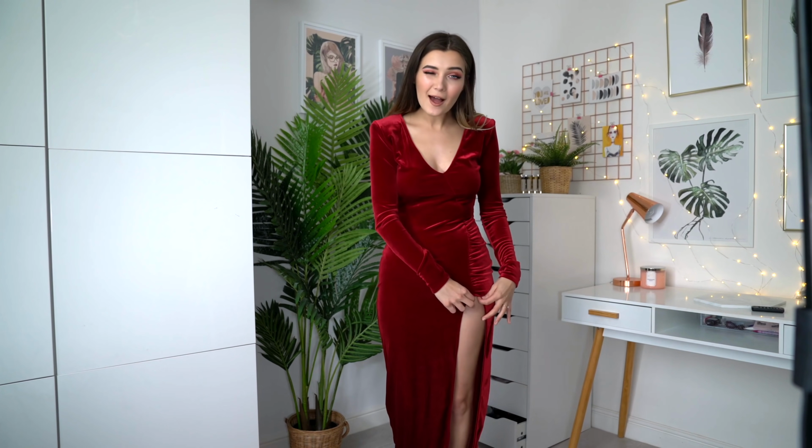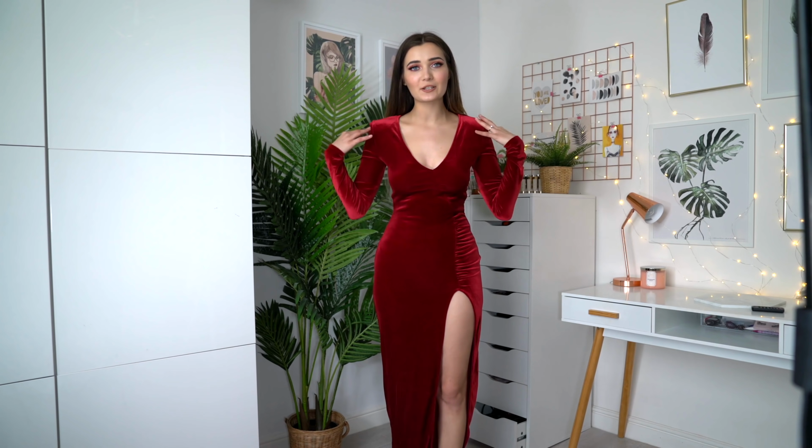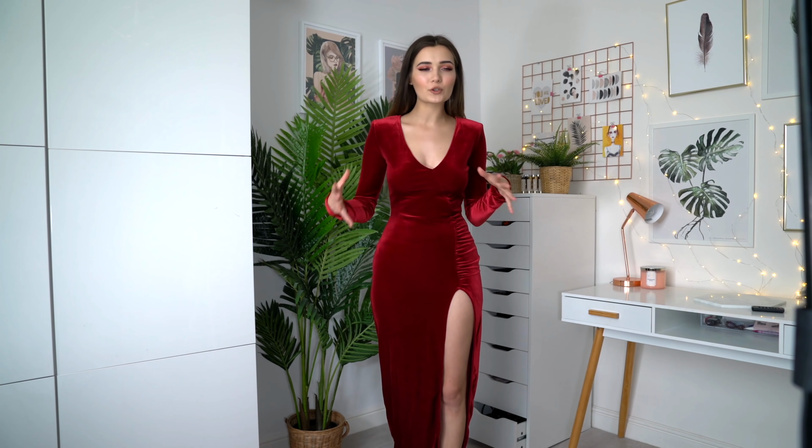This slit is a tiny bit high, but you know what? It's not the end of the world. A little leg hasn't ever hurt anyone, so I feel like it's actually okay. I absolutely love the neckline. I love the shoulder pads. They just really make this whole dress a lot more structured and a little bit more masculine, which I quite like. I love the fact that it's long sleeve. I feel like you don't really see prom dresses that are long sleeve.